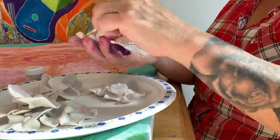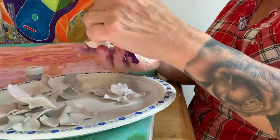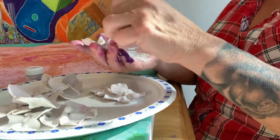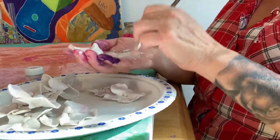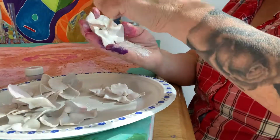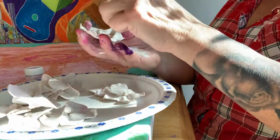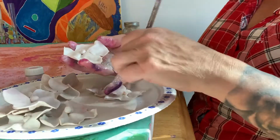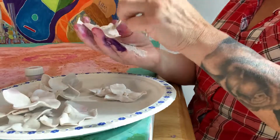See, just this little bit of mica powder goes a really long way. Not just for painting like this, but also when you're working with resin. A little bit goes a long way.